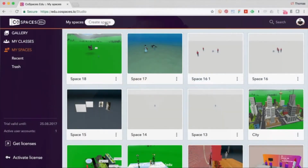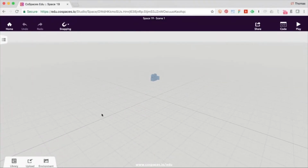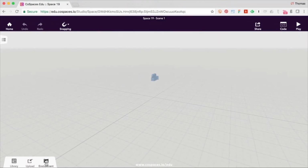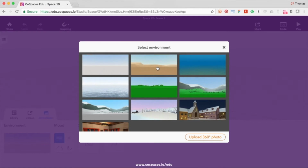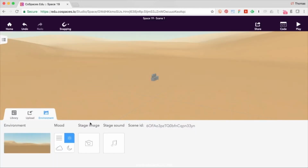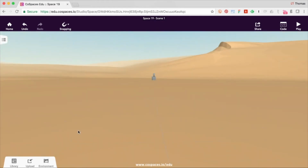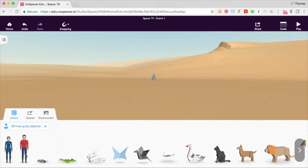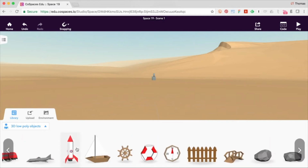How does it look like? So this is a screen recording of our desktop. This is how the dashboard of CoSpaces looks like. You have all your different kinds of spaces. Then if you click create a space, that's basically it. That's the editor. You have a 3D stage, you have a camera, you have the different kinds of environments you can pick, for example, a desert, where you can also change the lighting settings a bit.